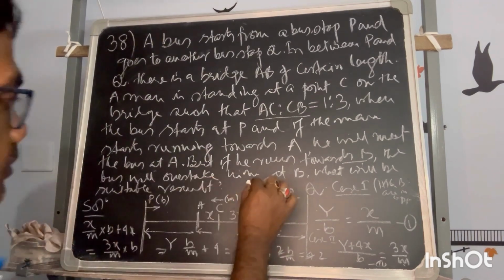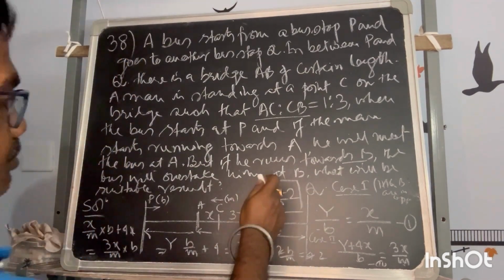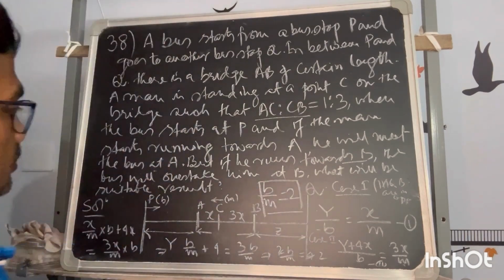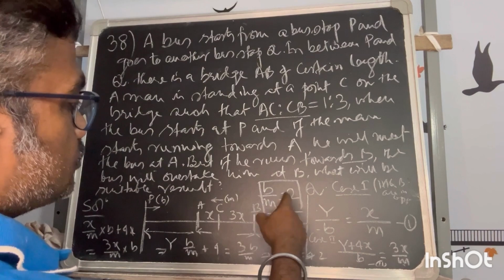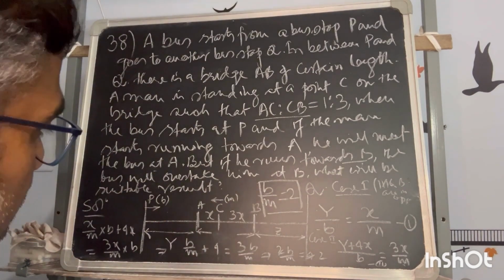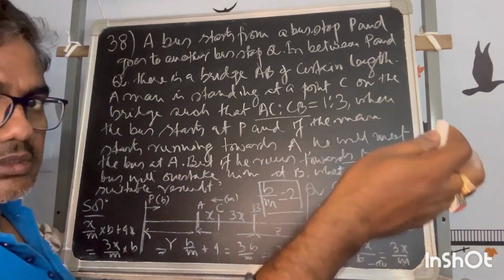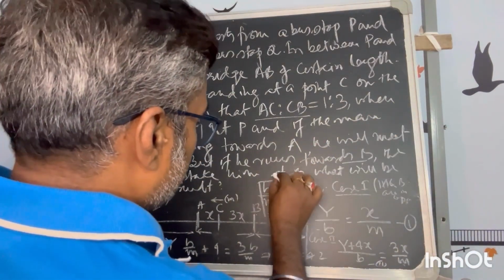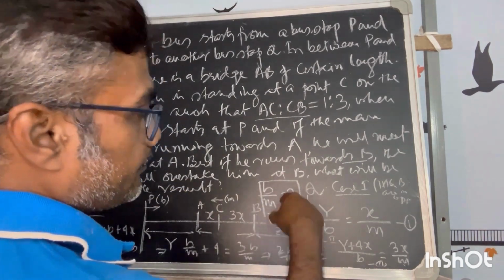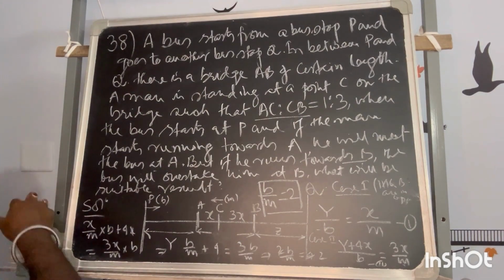So now we can see some relation is being established. The speed of bus by speed of man is 2:1. So the bus speed is twice the man's speed. That is the only relation that can be built. In the options also, that was one of the options. So without seeing the options, we can calculate that bus speed is twice the man's speed. Okay, so this is your answer.